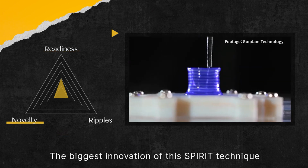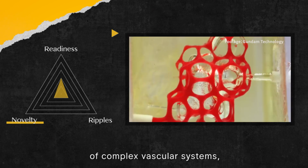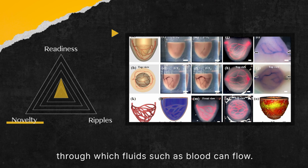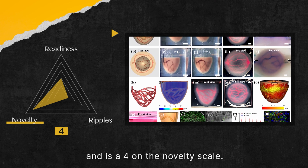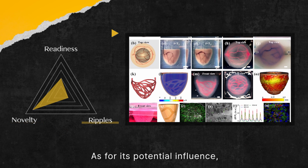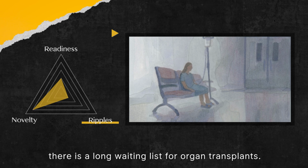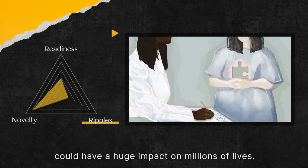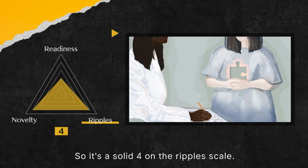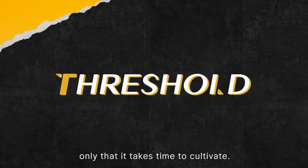The biggest innovation of this SPIRIT technique is that it enables the printing of a complex vascular system through which fluids such as blood can flow. This is revolutionary in organ printing, and it is a 4 on the novelty scale. As for the potential influence, as mentioned earlier, there is a long waiting list for organ transplants. Any meaningful steps towards meeting this demand could have a huge impact on millions of lives. So it is a solid 4 on the ripple scale. With 4 in two categories, you can see the SPIRIT is high, only that it takes time to cultivate.